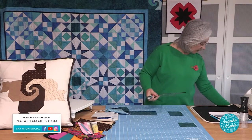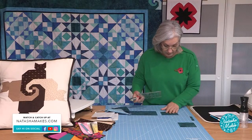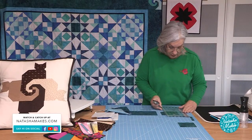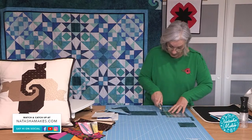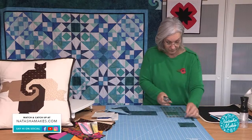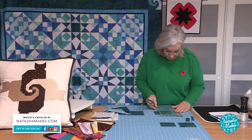I'm just going to take that back out again. I'm just going to keep my scrap so we can see how little wastage there is. Turn it round and then trim that off so that we've got a 3 7/8 inch square. And we need 2 of those.